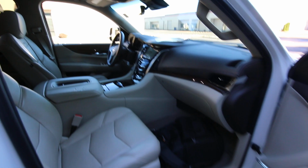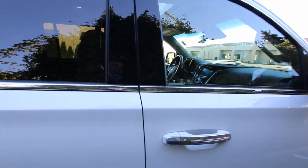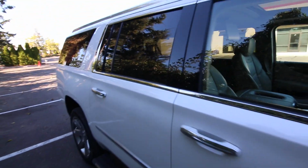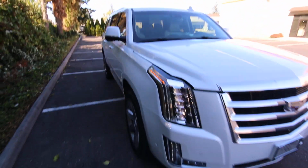If you happen to be an out-of-state customer, there's not a ton of these around. You might really like this Escalade. Well, we have a very big pre-owned business. We sell vehicles out of state on a regular basis. We do it all the time. We can help arrange shipping just about anywhere in the US.